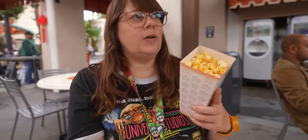Well, the flavor they added is salt. It's very salty. So if you like salty, buttery popcorn, get this. They should have made mushroom-flavored popcorn.